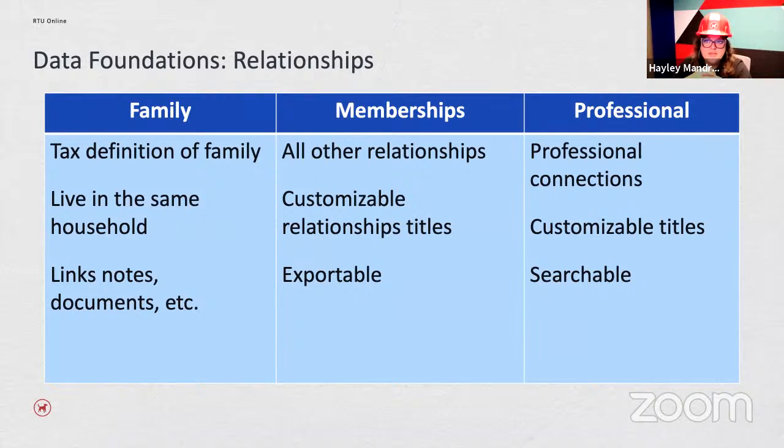So the relationships matter. Your relationships with your clients matter, and then their relationships with each other, or those that matter to them, matter as well. So there's 3 ways to record relationships in the system, and they're each important in their own way. The first and most important, of course, is the family.